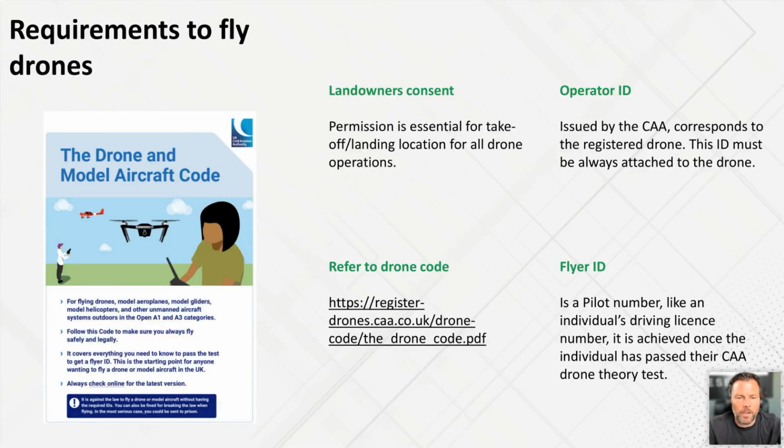Bottom right is the flyer ID. Every pilot has their own number, like a driving license, and they get that once they do their theory test. Currently, and it's inevitably going to change over the next few months and years, the civil aviation authority have a theory test, which is basically an online multiple choice test. It's fairly straightforward. It's not very, very easy, but if you've read the drone code and you have a fairly basic understanding of drones and some common sense, it's a pretty straightforward thing to pass.